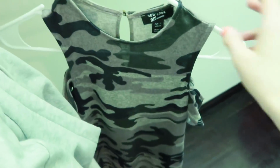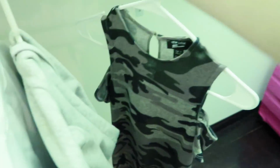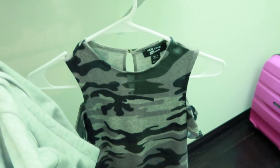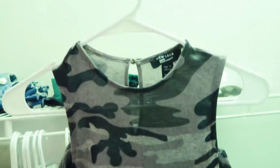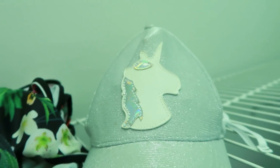This is a dress which I wasn't sure about because my dad did Dad Buys Daughter's Outfits Challenge. He chose this for me and I wasn't sure about it, but I actually really like it, Mia Corns. What do you think of it? I wore it the other day. I really loved it. And then over here, I've also got my hat, which I think is from River Island. It's really cool because it's glittery and holographic, and it has a unicorn on it, of course.